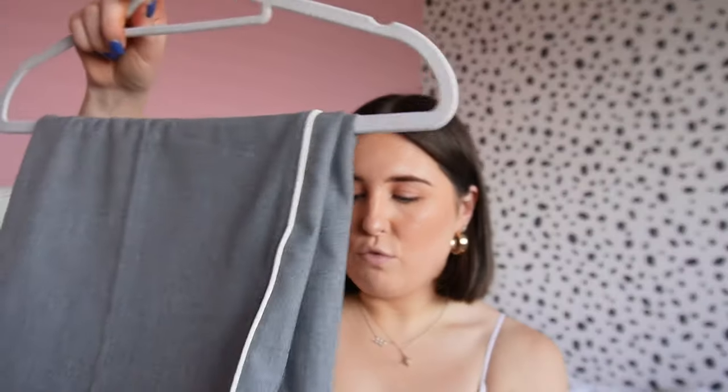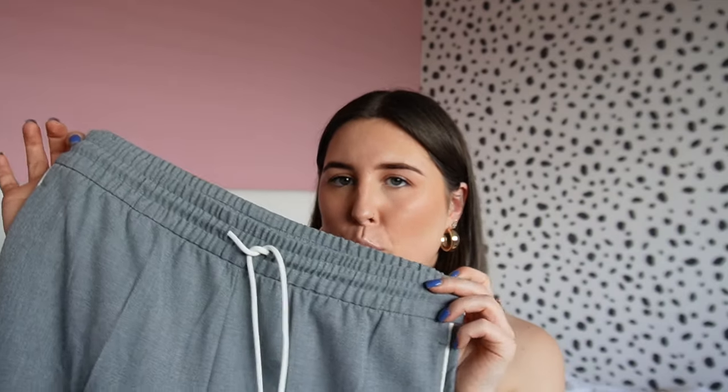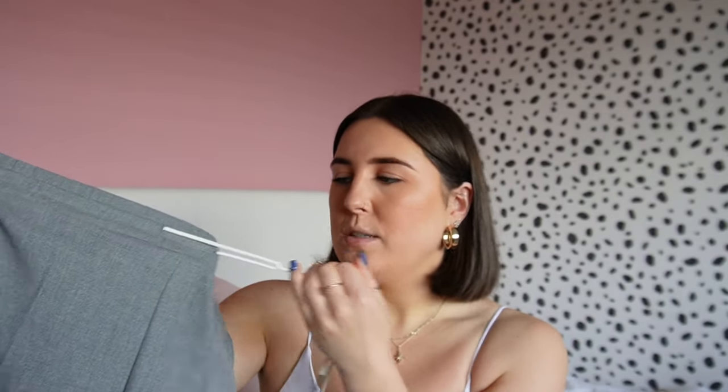Okay, and then last but not least from H&M and this whole haul is a pair of grey trousers. They're kind of like a suit trouser. They're a really nice grey colour, but they've got this like sporty take to them. So this is the top of them. They obviously have this white drawstring, which just gives them more of a sporty feel straight away. And it actually does work. It's not like a fake one. So I really appreciate that.